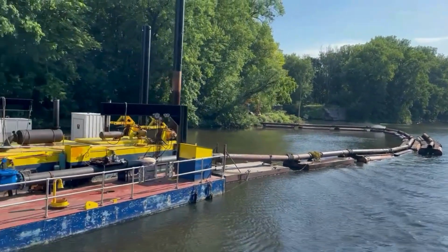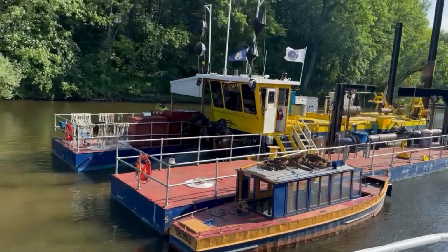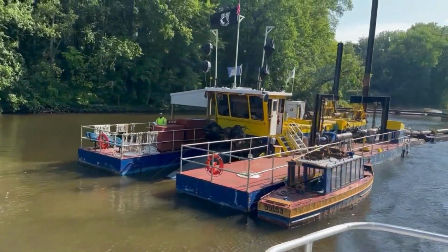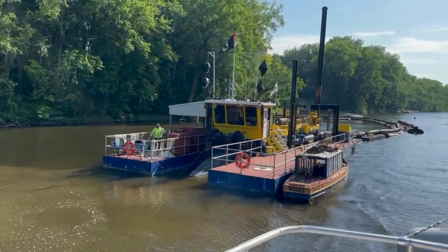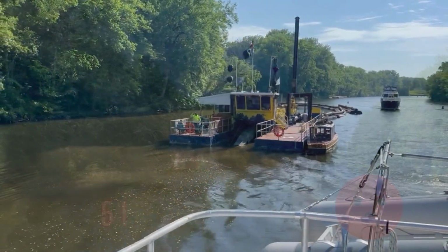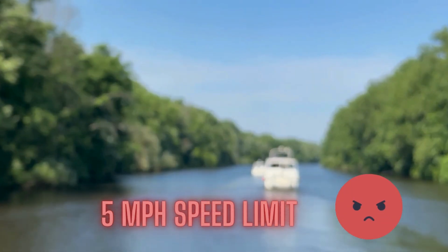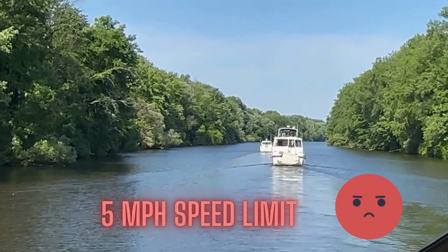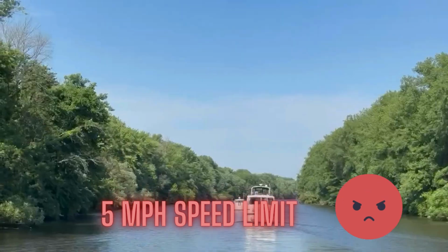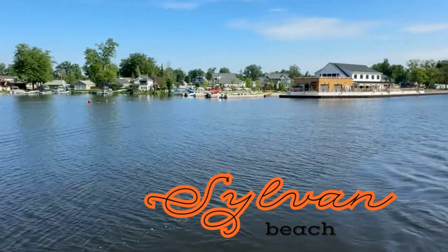Here is a dredging operation that we passed. The state of New York seems to try to keep the depth at about an 8-foot minimum, which is what the dredging is assisting with. It's scooping up the sediment from the bottom of the waterways and removing it. And now we are done with locks for a while, so we are headed up the waterway to Oneida Lake. But the speed limit here is 5 miles an hour for this portion, and the lead boat apparently is a rule follower. So here we all are, going slow.